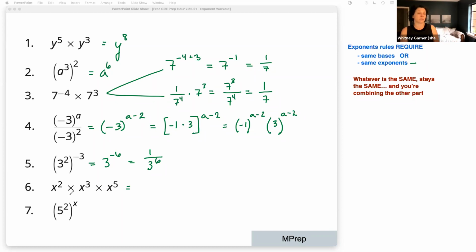And in this number 6, I've got 2 x's multiplied by another 3 x's multiplied by another 5 x's for a sum total of 10 x's. And if I have 5 squared x times, that becomes 5 to the 2x.